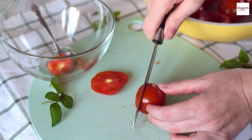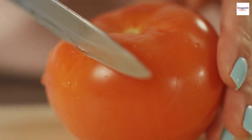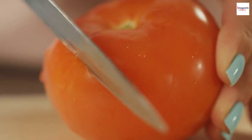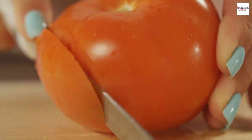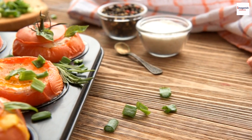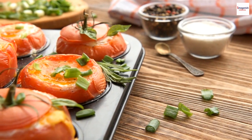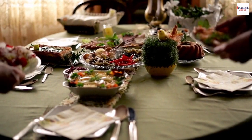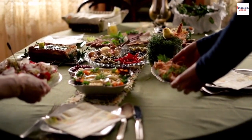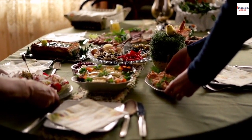Hollowing out the tomatoes can be a bit tricky. Use a sharp knife and a small spoon to carefully remove the pulp, leaving enough thickness to maintain the tomato structure. Try baking your stuffed tomatoes in individual ramekins for an elegant touch, or arrange them in a colorful pattern for a vibrant dish. To complete your Greek meal, consider pairing stuffed tomatoes with traditional sides like Greek salad, tzatziki, or some warm pita bread.